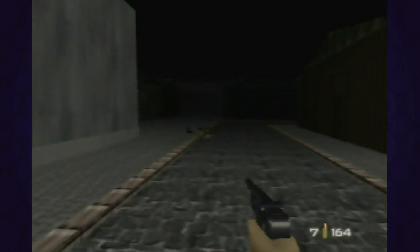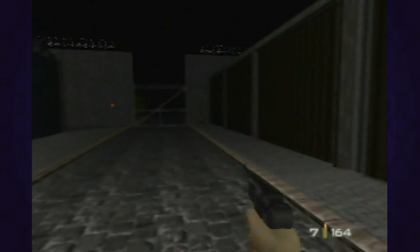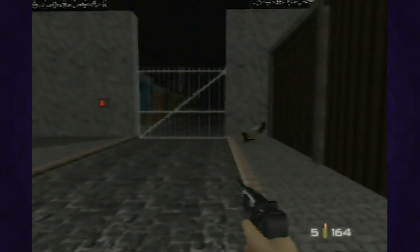So from what I can tell, there was a ton of effort put into this, but I personally couldn't keep going. There's a good chance maybe this is a better experience when played on an emulator, but judging by the way the game was running, I thought my N64 was gonna burst into flames.